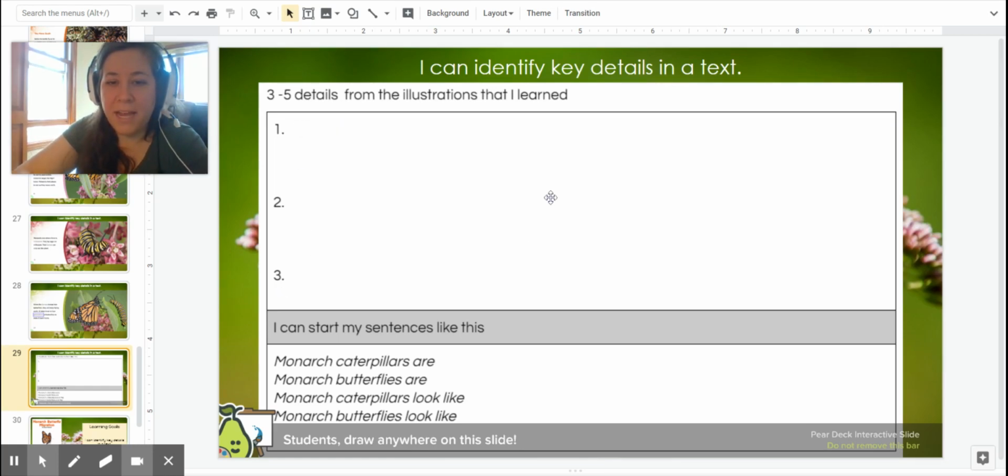So on this page, you're going to either draw or type or write using the pen tool at least 2 things that you learned. Maybe you could get 3 on here. 3 things that you have learned from this text, those key details, really important parts.